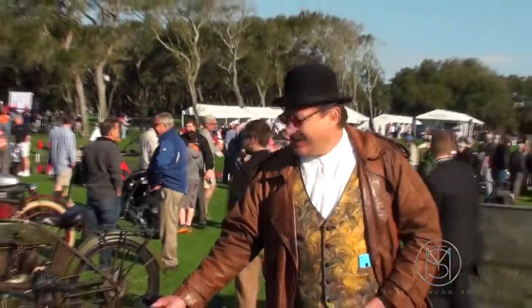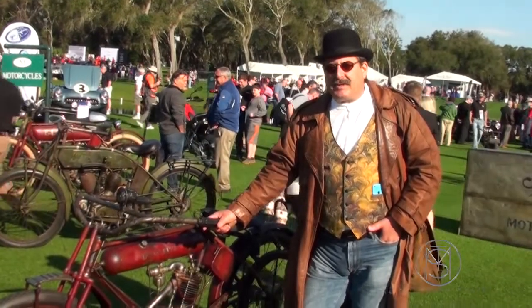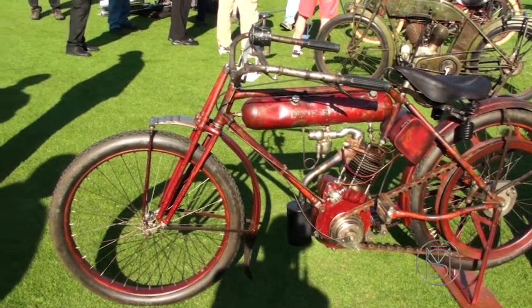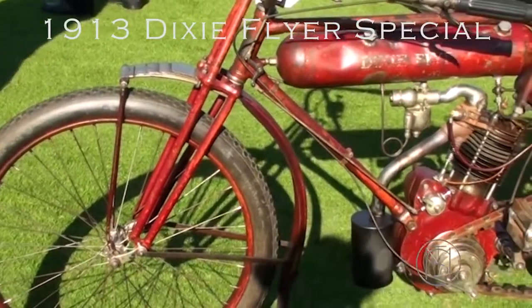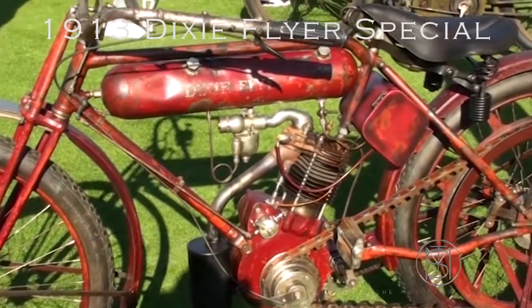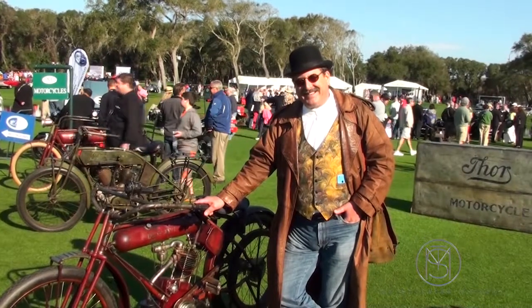So the story goes, on the 1913 Dixie Flyer special, there were two brothers in St. Anthony, Idaho, in the Panhandle, who worked for the Civilian Conservation Corps, building West Yellowstone, Montana State Park. 75 miles each way on the weekends. Their program ended in 1942. The brother on the Indian rode to Texas, never to be heard of again. We're still looking for that bike.